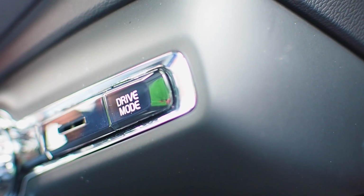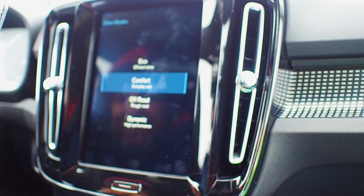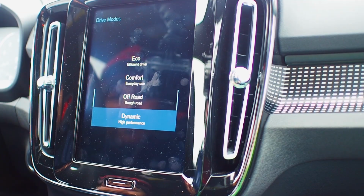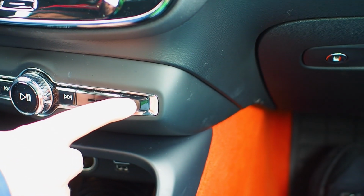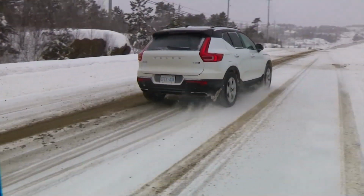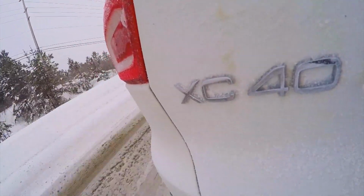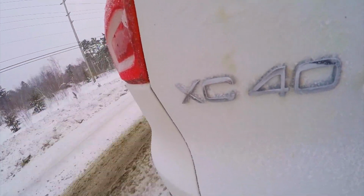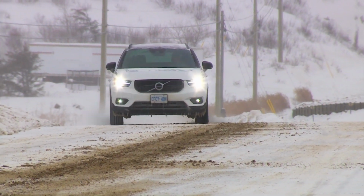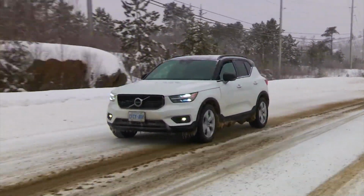A button press sets the XC40 into one of several drive modes, each with specific subsystem calibrations designed to get the machine up for the task at hand. In a blizzard, use Comfort Mode. Everything is relaxed, controls respond more slowly and smoothly to your commands, and the XC40 encourages you to go slow and steady and smooth, which is exactly what's required for safe driving in slippery, low-visibility conditions. And as it tends to go with Volvos, the XC40 also feels heavier and more planted on slippery roads in the hands of the careful driver than it looks like it should.